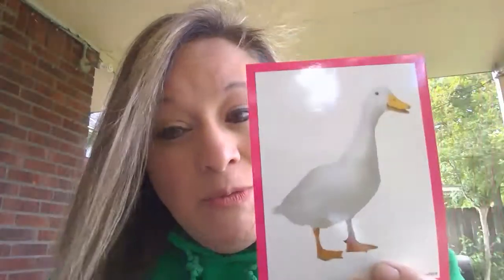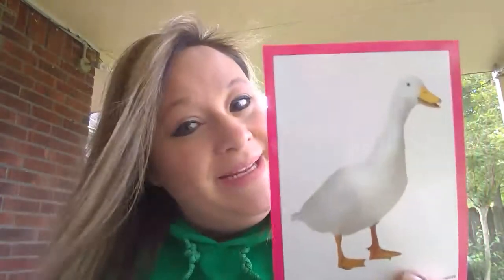I have a friend that has a swimming pool and the ducks are swimming in her swimming pool. I wish I was in her swimming pool. Here it is, it's a duck, quack, quack.